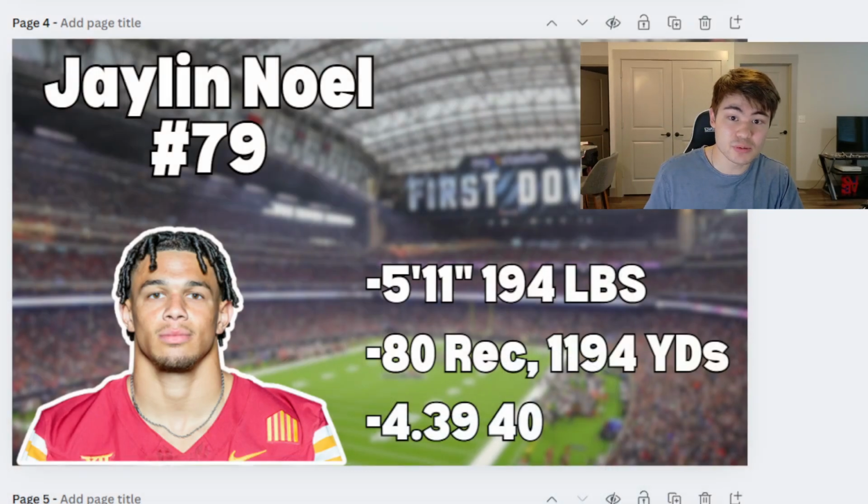But again, that's got to be the reality, because you went up and you got two receivers in the first two rounds. So I really like Jalen Noel. Not as good as Jaden Higgins, but he plays a different role. Slot receiver, really good value pick. And look, for the Texans to take two receivers, they had to have really liked the value that they got with Jalen Noel at 79. So great receiver from the same university.